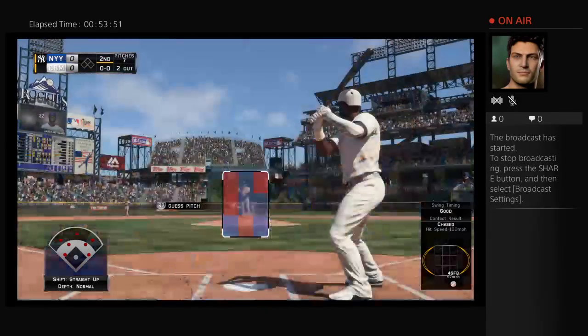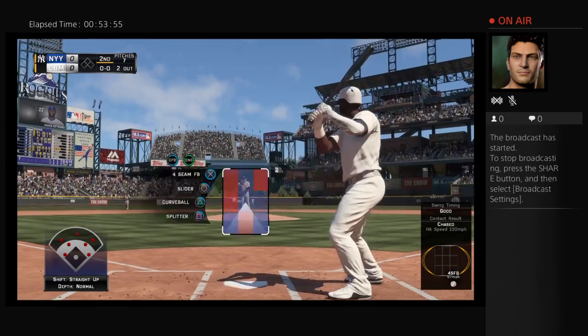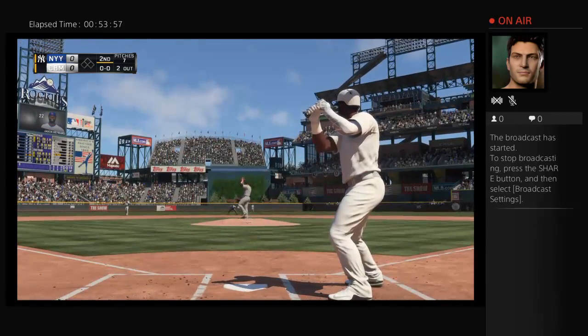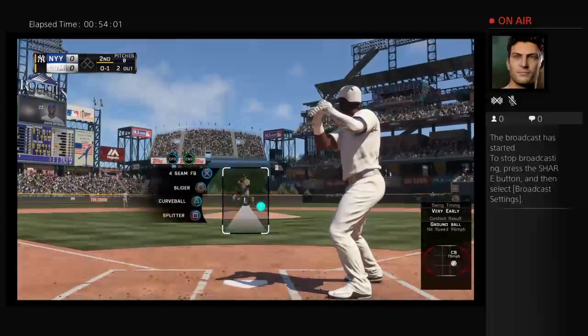Jason Heyward gets his first chance here, looking to make something happen with 2 gone in the bottom of the second. Chop fouled over towards the coaching box.